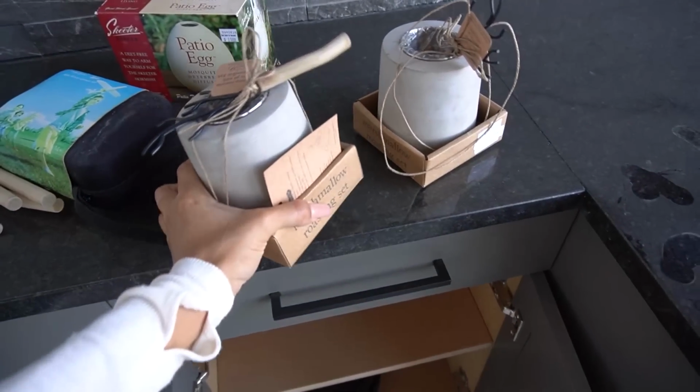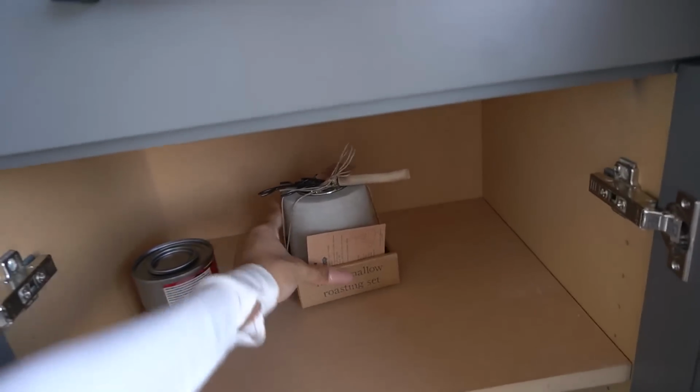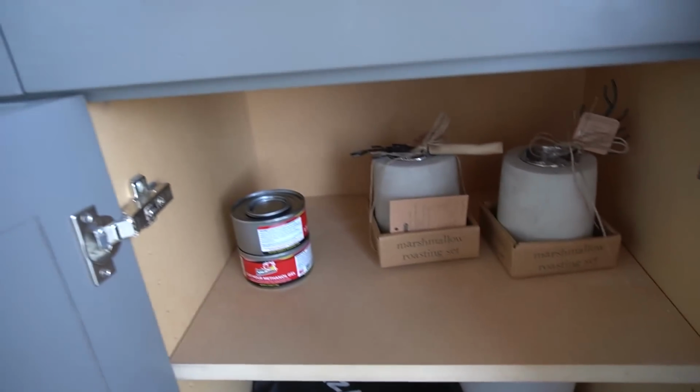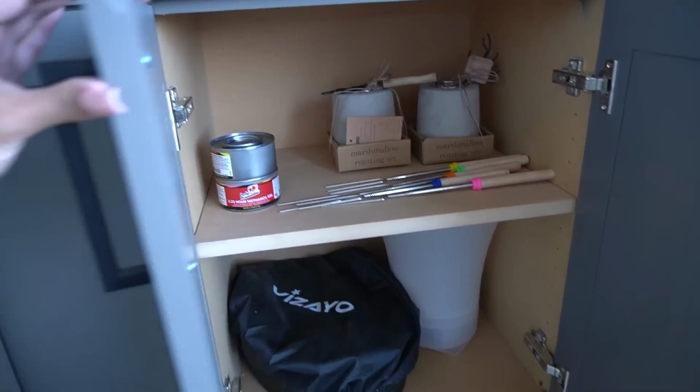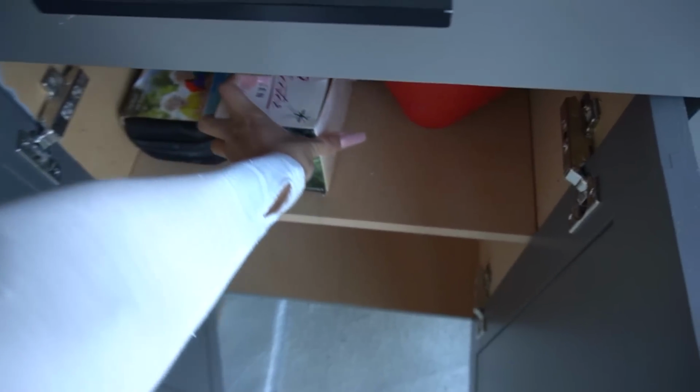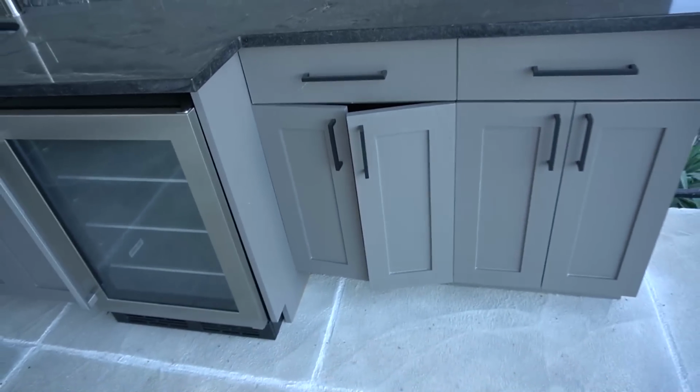So now all this stuff doesn't have to take up space inside in the pantry or anything. It could just be all out here on the patio. Fire pit, roaster, marshmallow, s'mores things are in here now. And then I'll put this stuff in another cabinet. Since we have a lot of space, we can spread it out into categories.